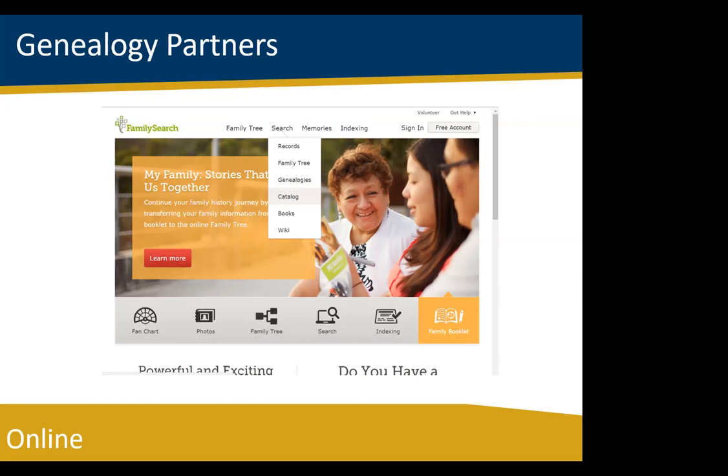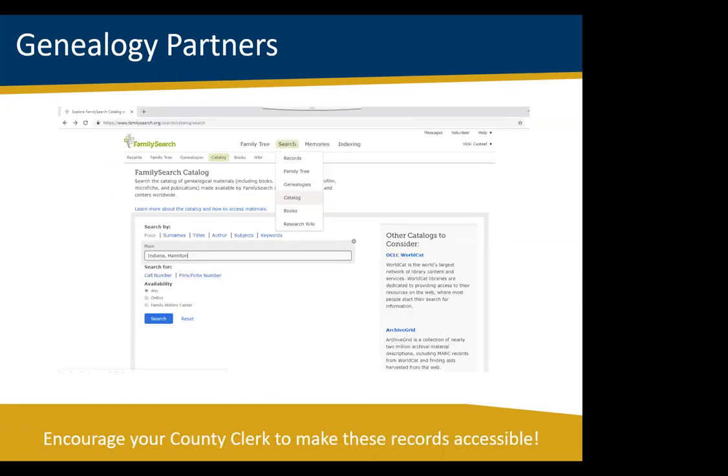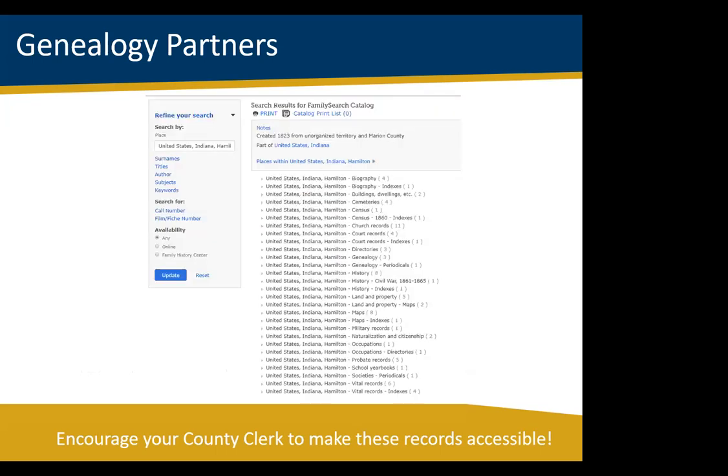The best way to look for what Indiana has, particularly if you're looking for county-specific records, is to go to the catalog search, pull that down, enter Indiana and the county that you're looking for, and that will bring you up with an entire list. Each of these open up into other categories.